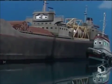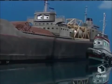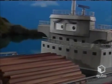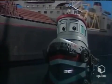Well, there was only one thing for Kirby to do. He threw his engines into reverse to back up out of the harbor as fast as he could. But he couldn't avoid the little tug who seemed to be on a collision course for him. "Theodore, watch where you're going," said Pearl.